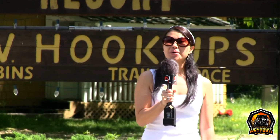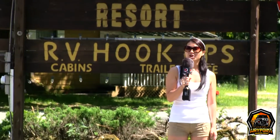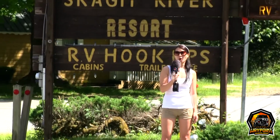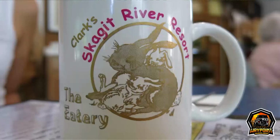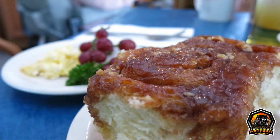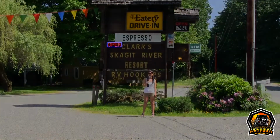This is May with It's Always May here at Clark Skagit River Resort, about to embark on our very first road trip on the prettiest, wildest stretch of highway in Washington. We just finished eating at the eatery here in Skagit County, which is well known for its famous cinnamon rolls. So come along and join us as we head off.